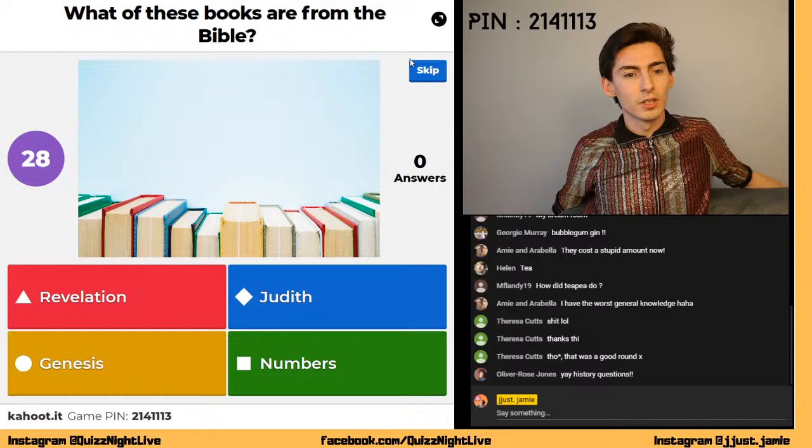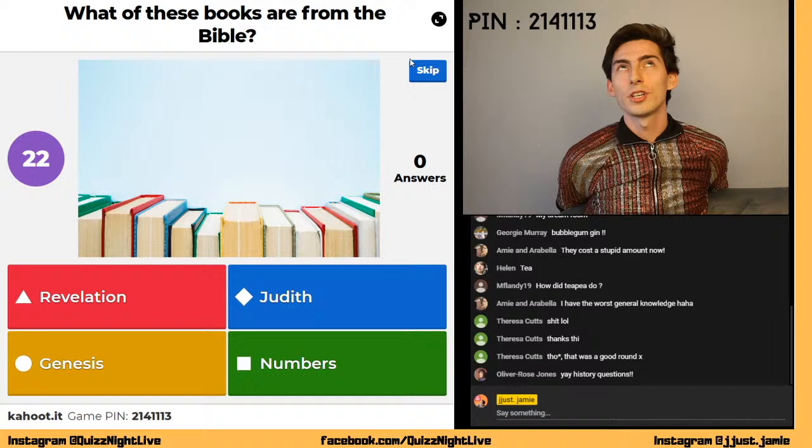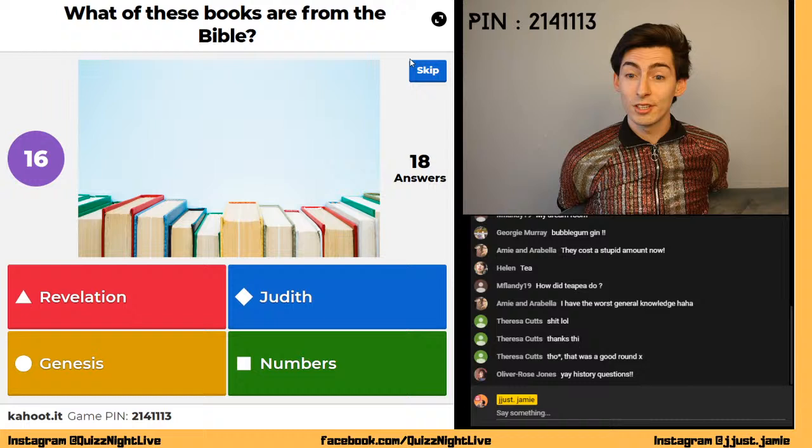Now, this consists of all different varieties of Bibles across the world that's ever had Bibles. So we've got Revelation, we've got Judith, we've got Genesis, we've got Numbers. What do we think? Is it one of them? Is it two of them? Is it three of them? Do we know what three it is? Do we know what four it is? Do we know what one it is? Do we know? 29 answers are through already.